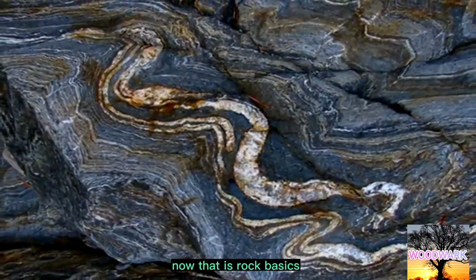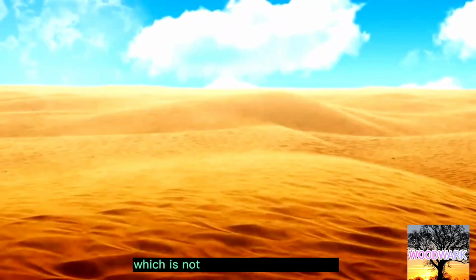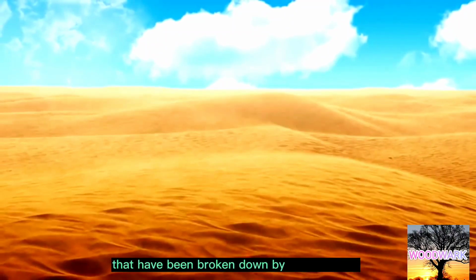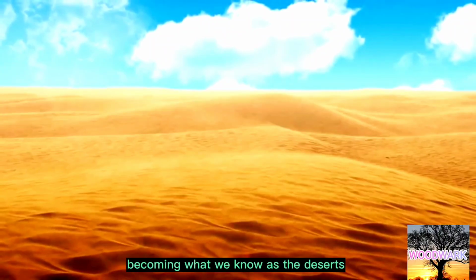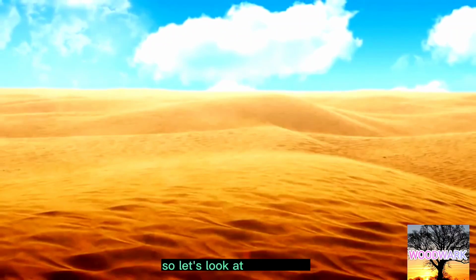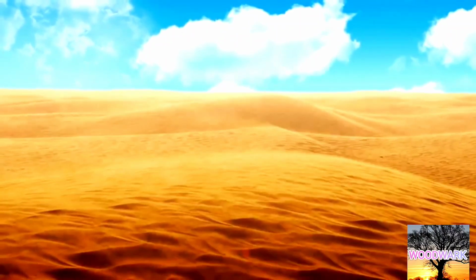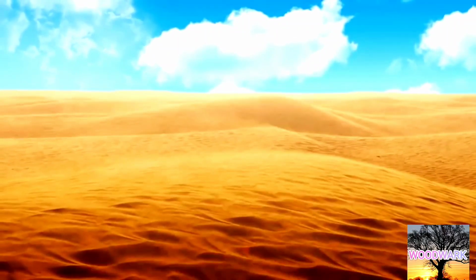Now that is rock basics, which brings us to sand, which is not soil, but granules of rock that have been broken down by the elements, becoming what we know as the deserts, riverbeds, and beaches of the world. So let's look at our deserts. And here's a question you probably never thought of before. Are all the deserts of the earth the product of nature?